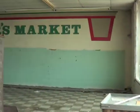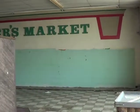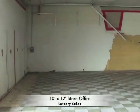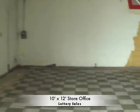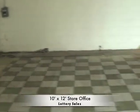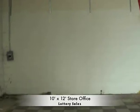All right, a quick view. The area there to our immediate right will be opened up, and that will be going into the restaurant. This office area here will be gone, and all the way over to the front left corner, there is a section here that we have laid out that we plan for the office space. And that will be approximately where that piece of tile is right here on the floor. Straight back and across. That's about a 10 by 12 area. This is the area that we'll also be doing lottery if we do WIC and those things.